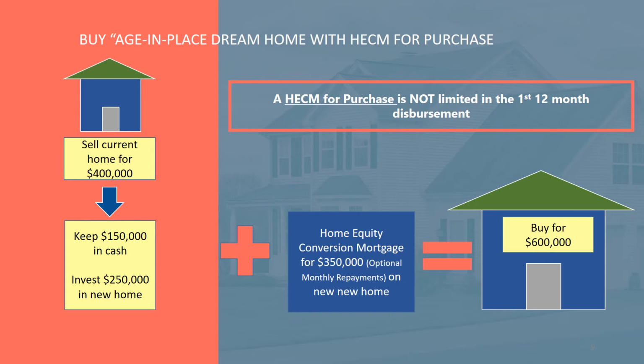It is important to understand that a HECM for purchase is not limited in the first 12 months disbursements. You are allowed to use the entire HECM proceeds to buy a new home. There is a higher upfront mortgage insurance premium, and it is considerable. But in this transaction, the borrower considered it just to be an additional purchase price on his home and worth it because of the optional payment plan feature of a HECM.